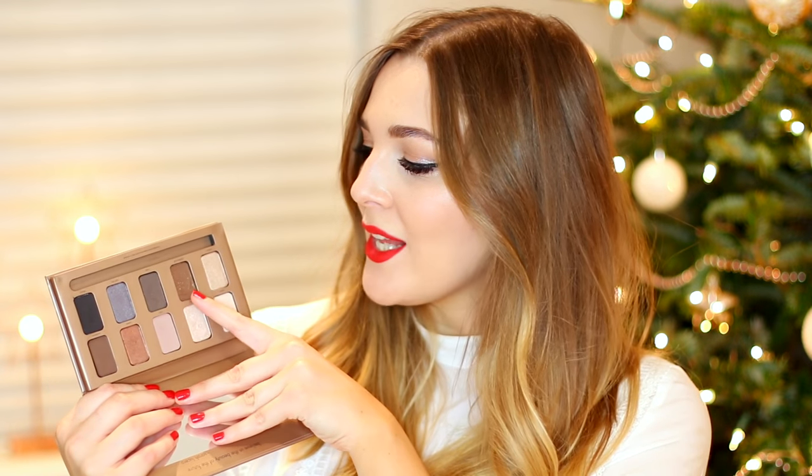And then also this shade here, which is Gilded Gold, I've been using a lot. The formulas are great too. I think they even rival the butteriness and the workability of Urban Decay eyeshadows. I just think it's a really amazing palette.